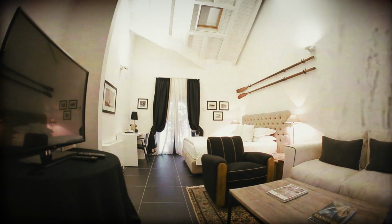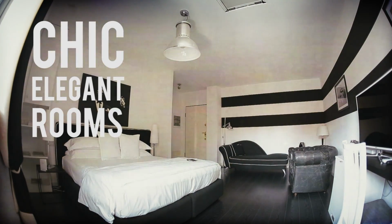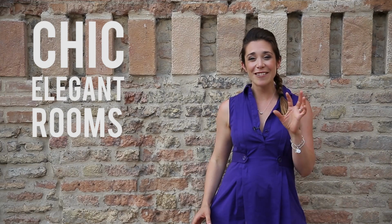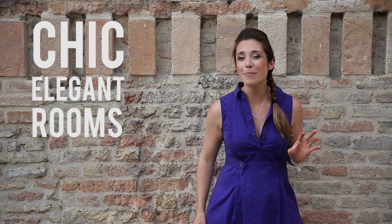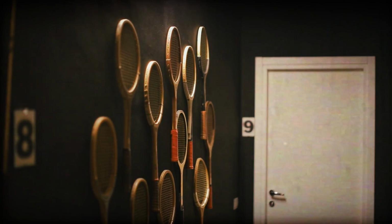Each of the rooms are themed around something sporty, but it's done in the most chic, elegant way. The bit I love is at the entrance of each room, you don't just have the room number, you have that quirky little symbol which represents the sport in your room.